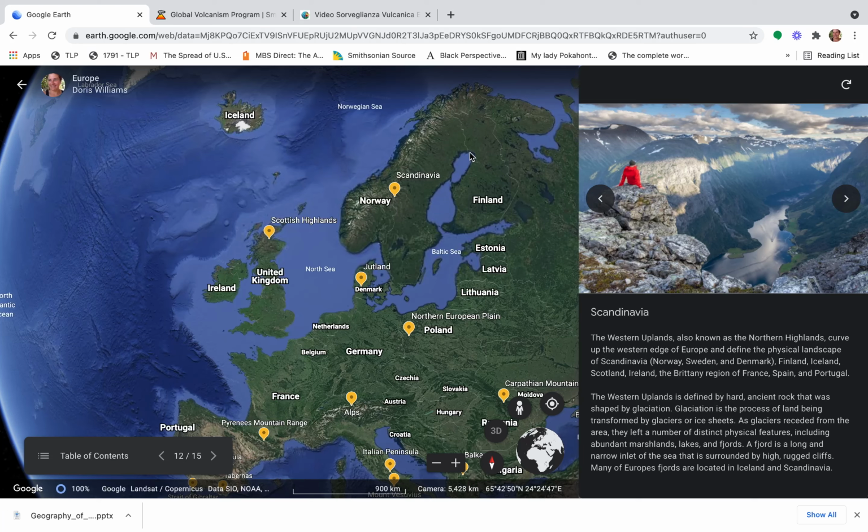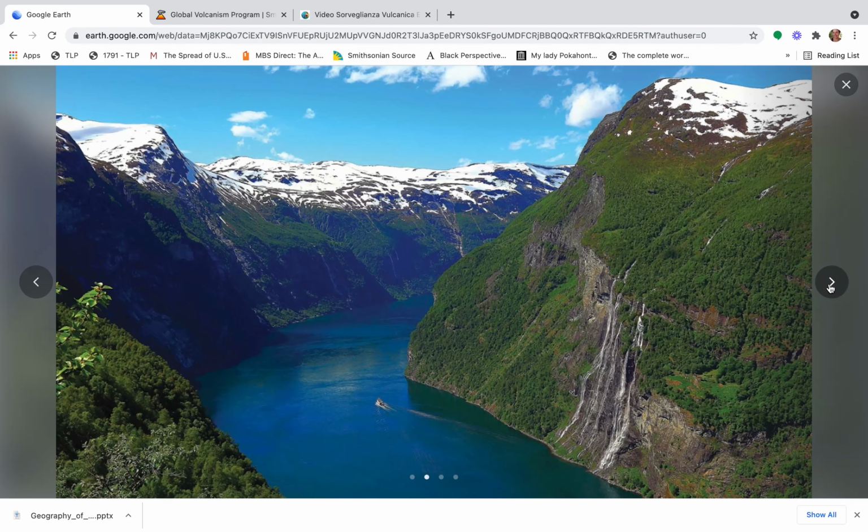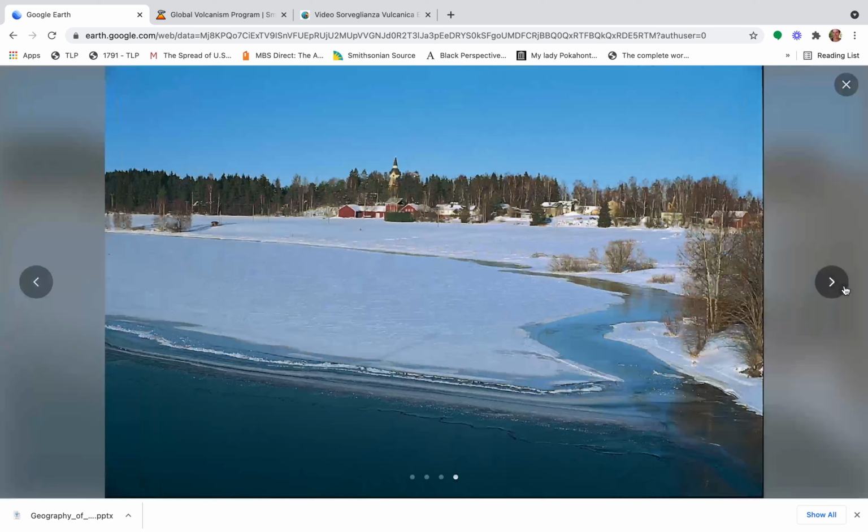Glaciation is the process of land being transformed by glaciers or ice sheets. And so as glaciers receded from the area, they left a number of distinct physical features, including abundant marshlands, lakes, and fjords. And a fjord is, like in this picture right here, a long and narrow inland sea. So it's usually like you have high cliffs and little narrow slivers of land like that. So this is kind of a typical thing in Norway and Iceland. And then also Scandinavia is tundra or taiga, and it's a place of reindeer. And again, it is also being affected by global warming.